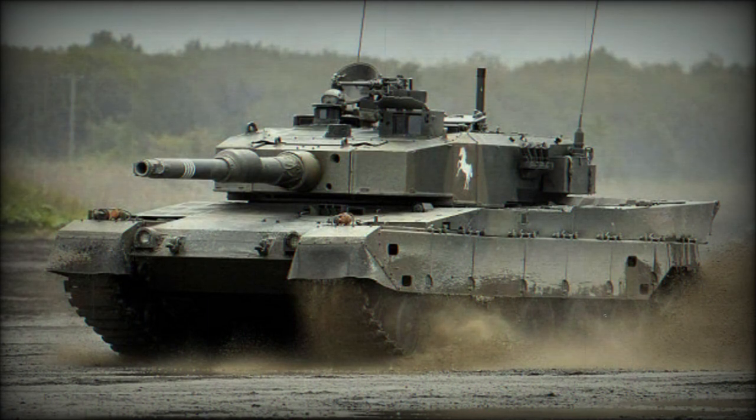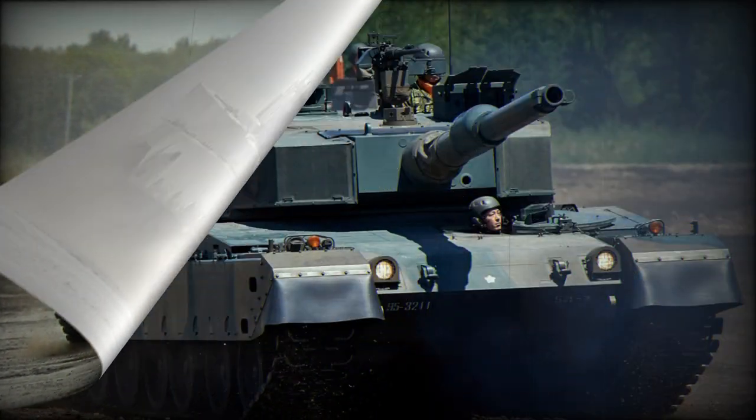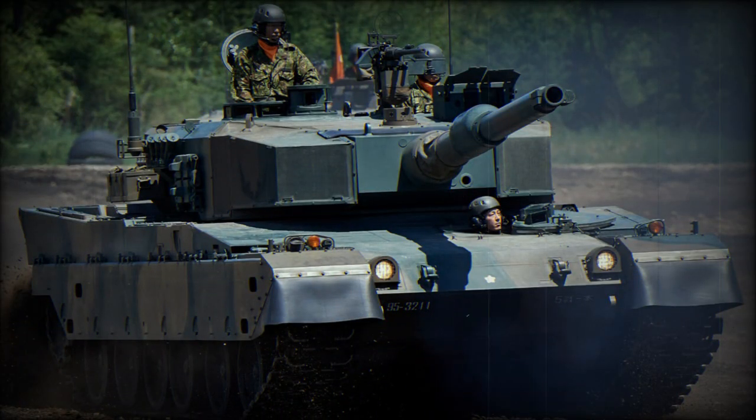The first prototype of the Type 90 was built in 1982. This MBT was officially adopted by the JGSDF in 1989, and the initial deliveries commenced in 1990. Full-scale production began in 1992. Production is now complete. The Type 90 is among the best MBTs in the world. Furthermore, for a period of time it was the most expensive production MBT.